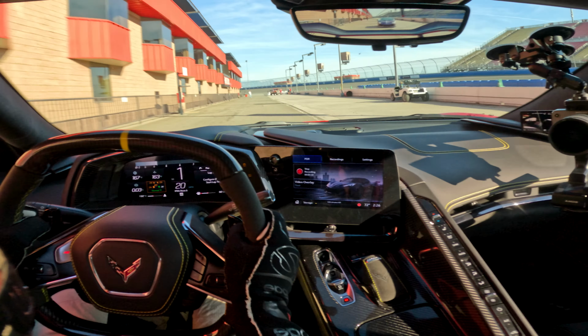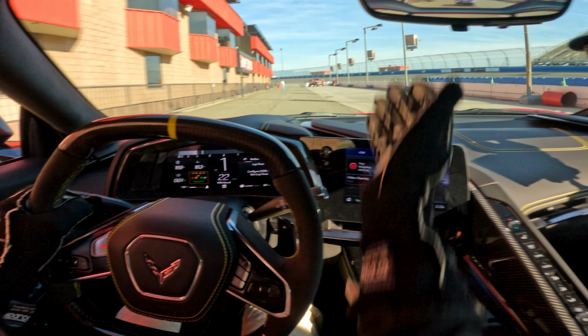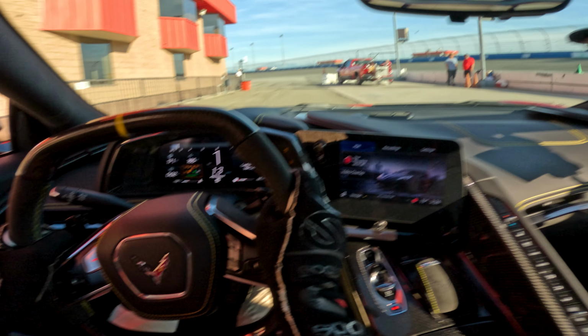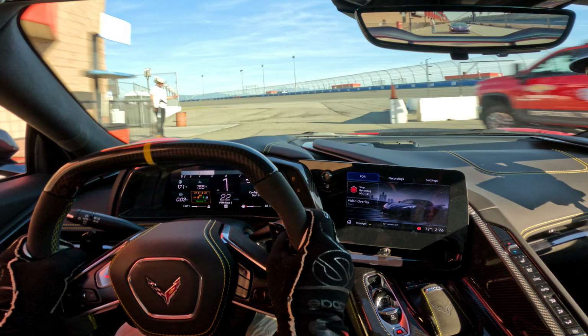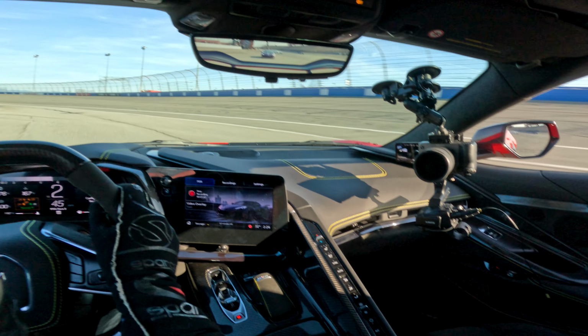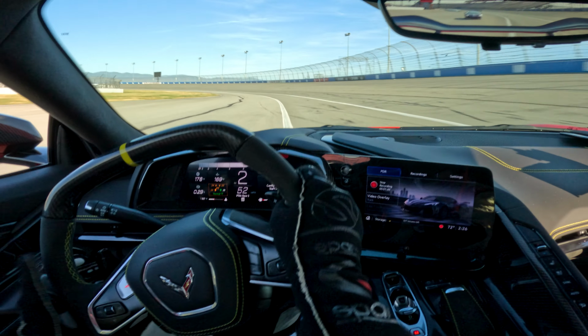Here we go, back on track in the Corvette Z06 with the Z07 Performance Track Package and carbon fiber wheels. Today we're throwing it back to an awesome racetrack that is officially demolished as of today. Yep, Auto Club Speedway has been deleted from the track roster. Let's get on track for this epic tribute.